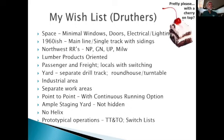My family was heavily involved with mill and the woods. My grandfather actually worked for the Polson Lumber or Polson Logging Company and actually worked on the Polson logging line back in the 1920s. I wanted to have passenger and freight and locals with switching, a fairly good sized yard. And one of the things I wanted to make sure I had was a separate drill track so that if somebody is working in the yard, they're not fouling the main line.